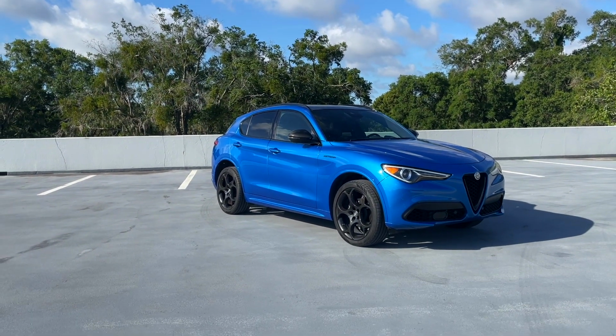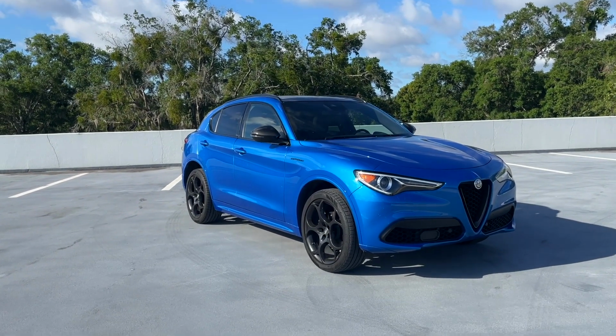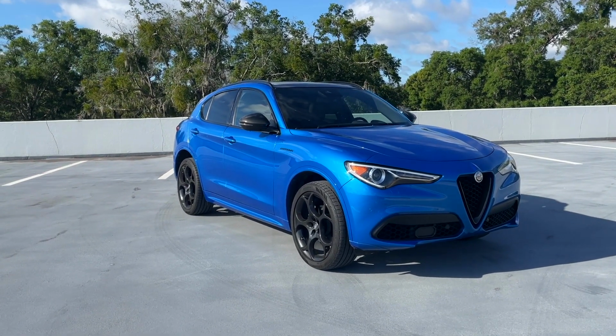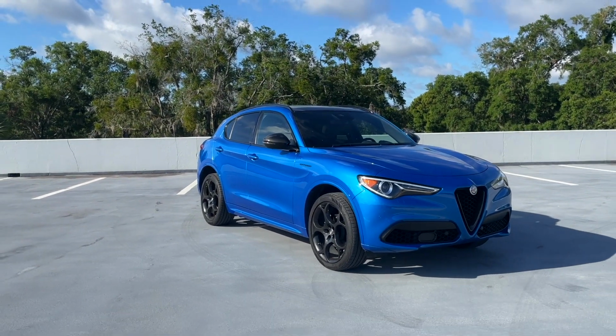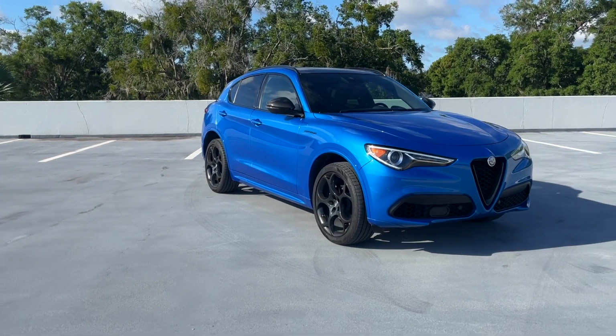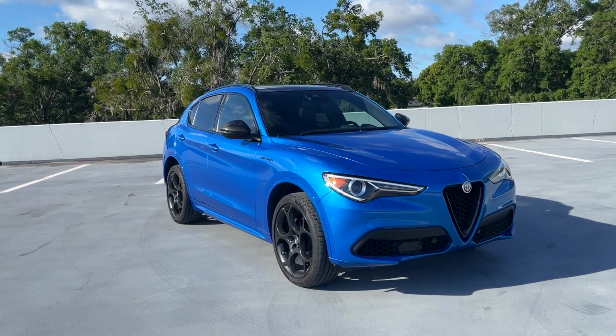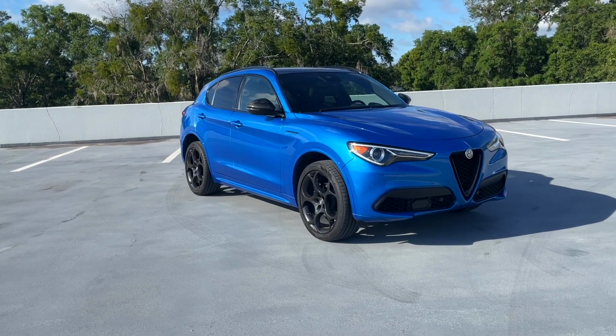I think it looks just as good as the Stelvio. I don't know if it drives quite as well, but in terms of interior measurements, you actually get a bigger trunk and about the same size back seat. And it's a little bit cheaper than the Stelvio. So that would give me a little bit of pause if I was going into my Alfa Romeo dealership, but I would recommend test driving both back to back and seeing which one you prefer.